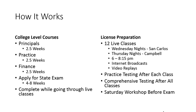Now, if you're wondering why wouldn't you just take them one after the other, the answer is these are not 3 distinct college level courses. It's not like taking physics, philosophy, and biochemistry, where the textbooks don't have any pages that have the same words on them. Principles and practice are 80% the same course. It has the same chapters, the same forms, the same diagrams. 60% of finance is in principles and practices.